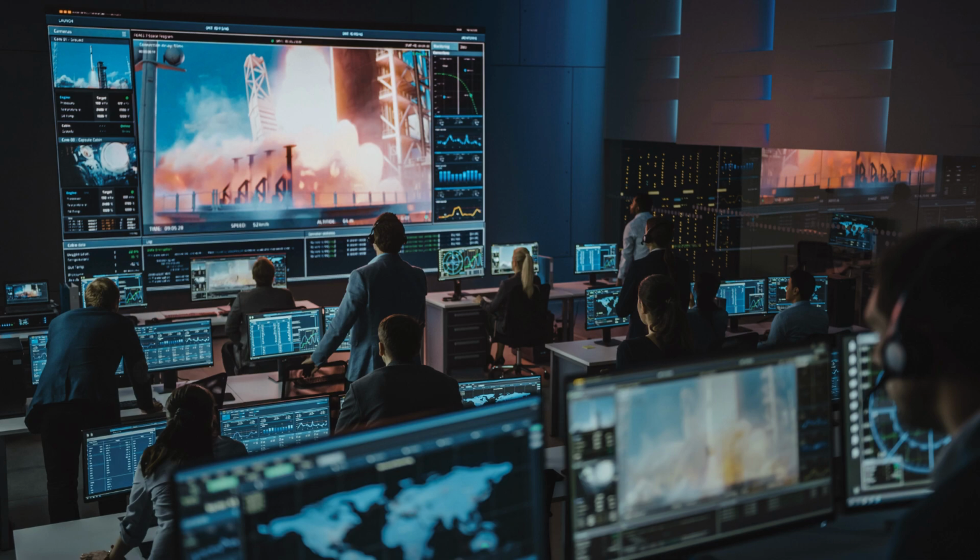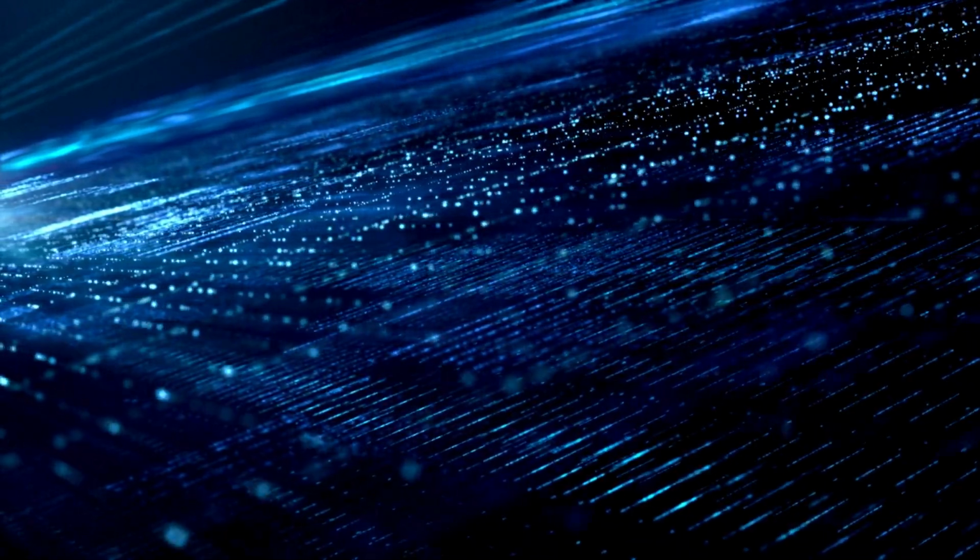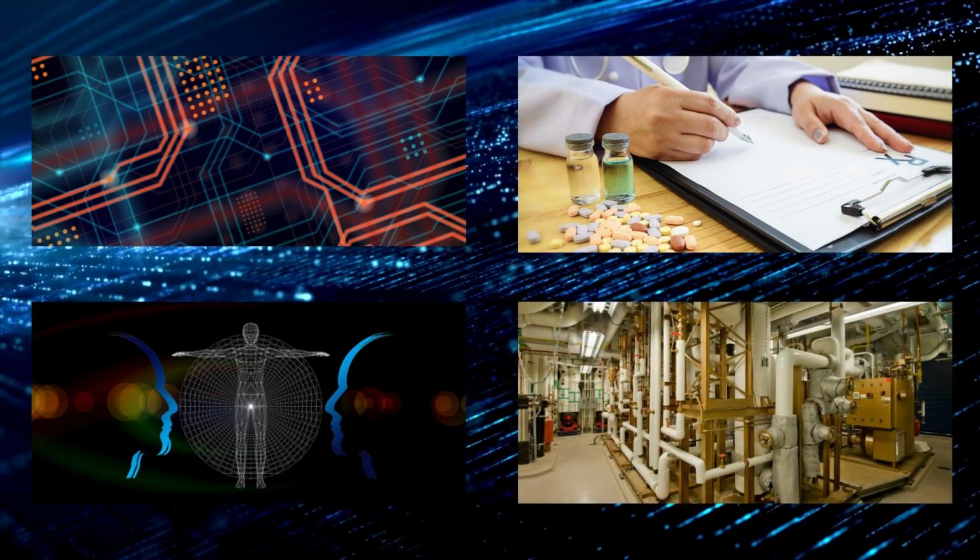Addressing these challenges requires a multidisciplinary approach involving advancements in technology, medicine, psychology, and sustainable living systems.